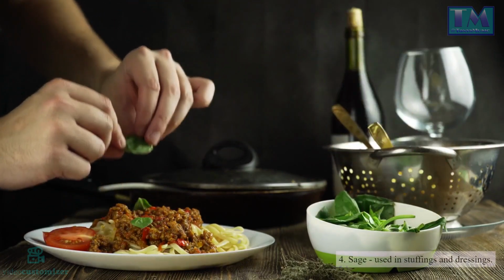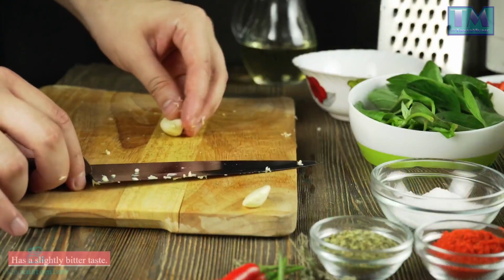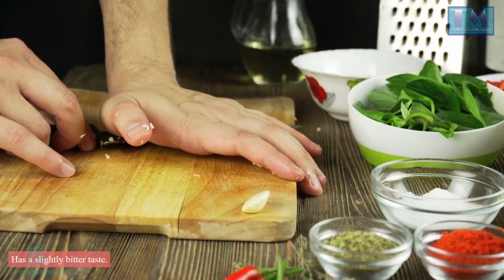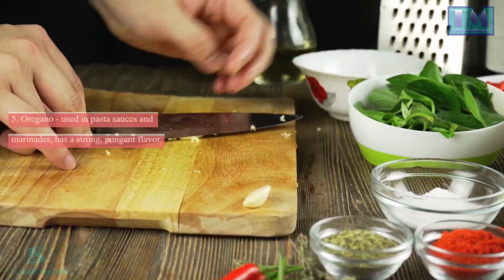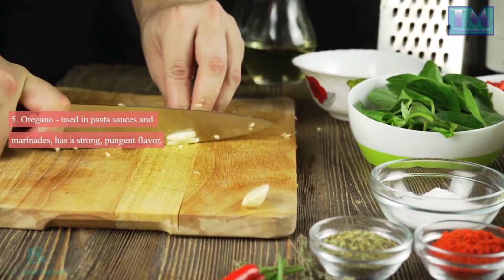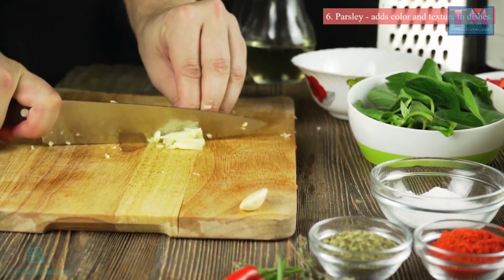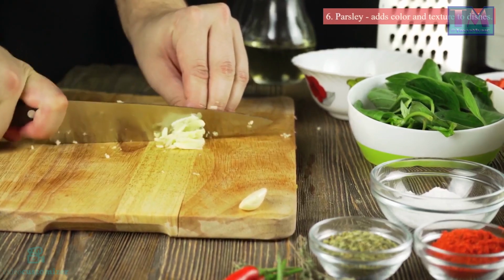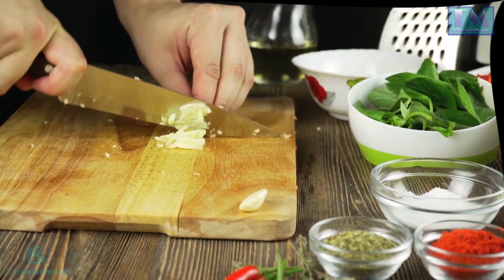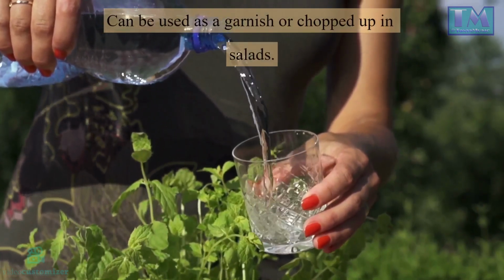4. Sage, used in stuffings and dressings, has a slightly bitter taste. 5. Oregano, used in pasta sauces and marinades, has a strong, pungent flavor. 6. Parsley adds color and texture to dishes, and can be used as a garnish or chopped up in salads.